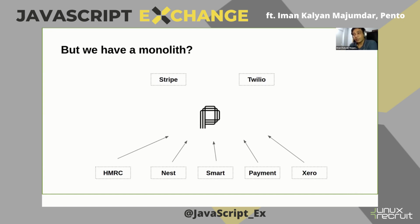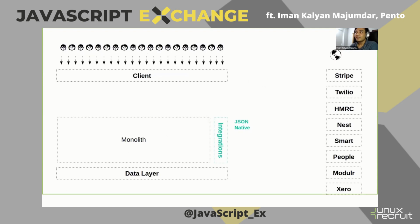So yeah, this just got me thinking, there are so many of these integrations, all with a different set of APIs, and Node.js is JSON native. That means it treats JSON as a first-class citizen, making it much easier to manipulate JSON data compared to most other languages, especially if they're deeply nested.